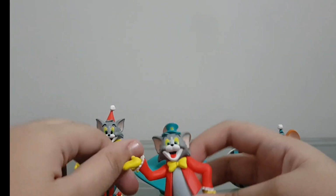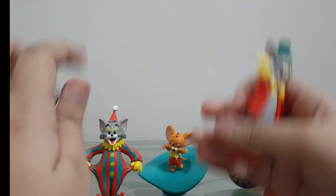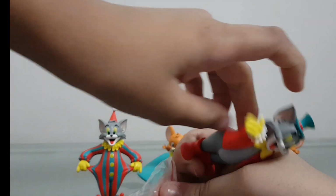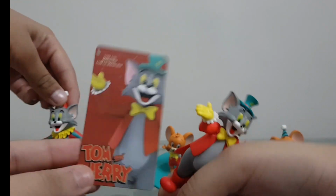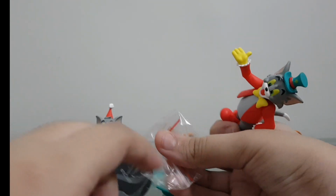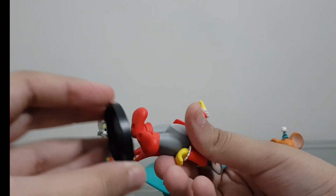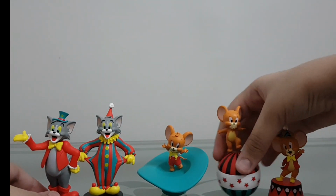Oh, yes! Oh, I can't believe it. We just got Tom, the second version of Tom the magician. Where's the card? When I saw the card, I just saw Tom's face. I thought we got the duplicate. I was like, no. And now I can't believe it. We just got Tom number two. Oh my god, this calls for a celebration.